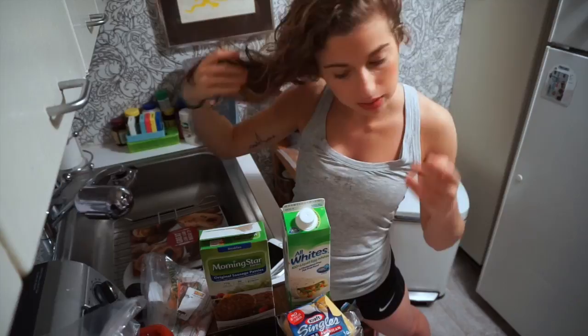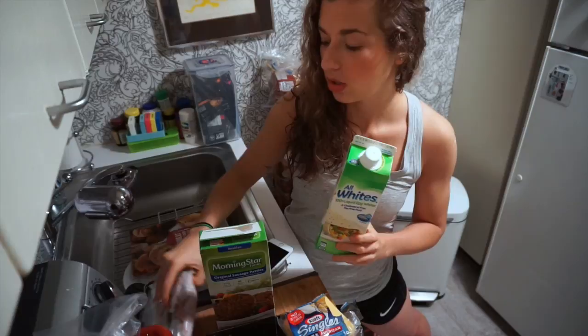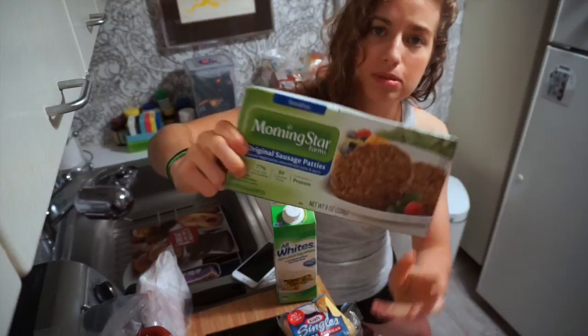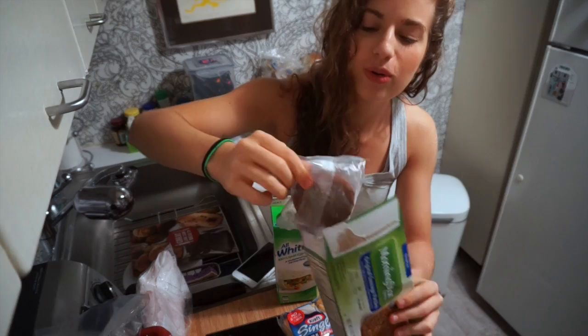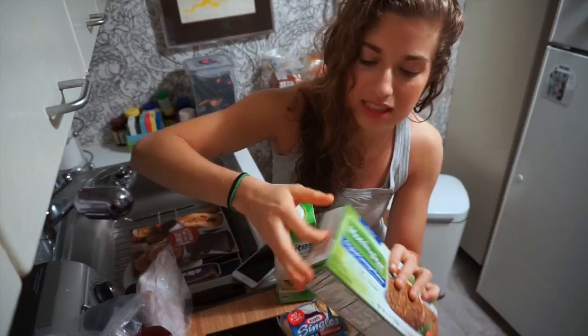And then we're just gonna make a simple breakfast sandwich. So you've got egg whites, you've got Virginia ham. I just picked these up the other day and now I'm obsessed with them: the Morningstar original sausage patties. They're super small, but they're so good. I had a random craving for sausage patties and I figured I'd get these. They're like $4, and you get 6 in a package.